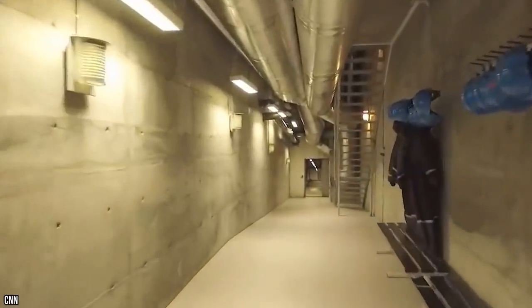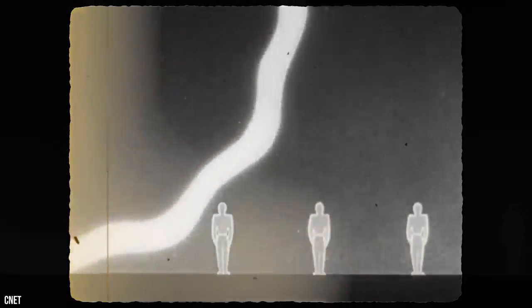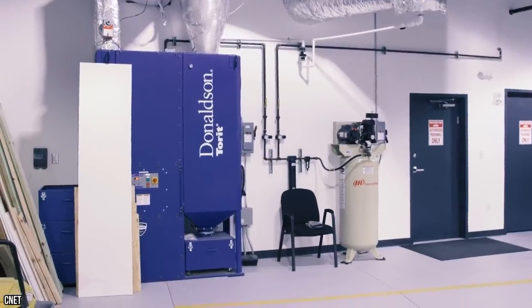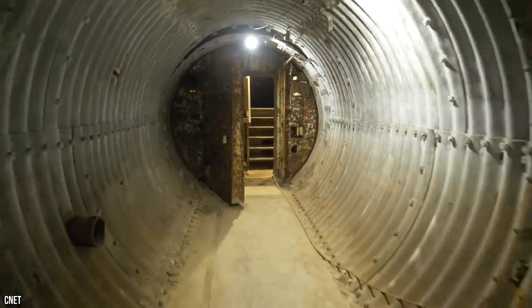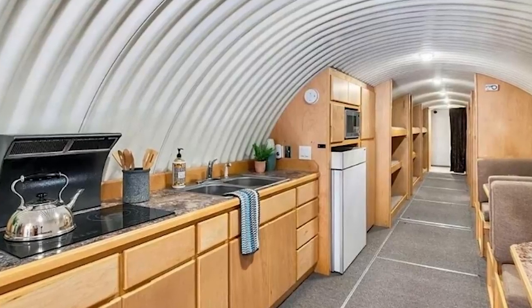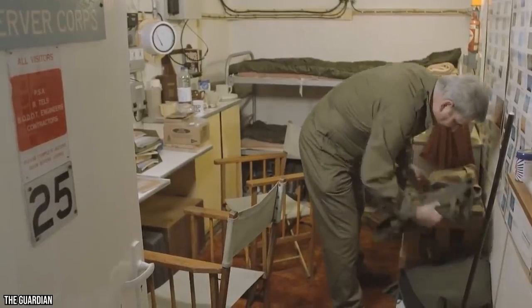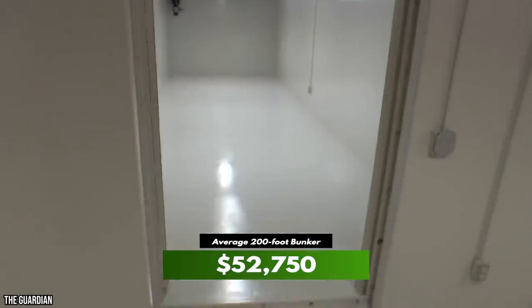Underground bunkers are built for one main purpose: protection. They are meant to cope with a variety of problems, such as explosions, earthquakes, radiation fallout, and more. One of the key features, since they're underground after all, is a good filtered air supply. Often, the bunkers will be built with sturdy materials such as concrete and steel. The facilities of a basic bunker will have a bed, a kitchen area with only the essential instruments, and a toilet with washing facilities. The average cost of a 200-foot bunker is around $52,750, according to Home Advisor.